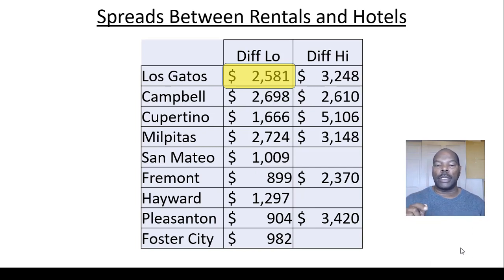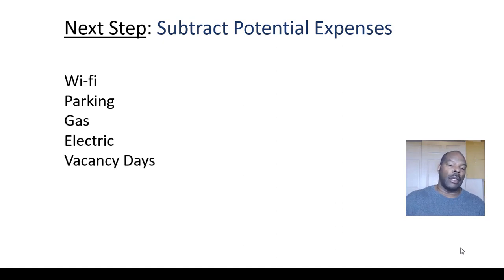If I skip a section, that means I really didn't have anything to compare it to on the high side, but the low side is the most important thing. All right. The next step you do, now that you got this potential spread between those two markets, is you subtract off the expenses that it would cost you, the monthly expenses of your apartment. Now, that monthly expense might be Wi-Fi, might be parking, gas, electricity, some days of vacancies, renter's insurance.